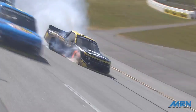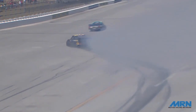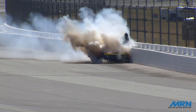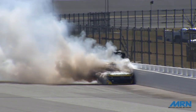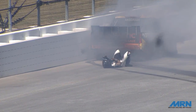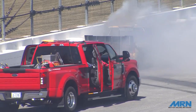He slides up in turn 2. Everybody scatters to try and go around. Anderson is still at full speed, and he's trying to come out of the truck. He impacts the inside wall. He is climbing out of the truck as he just now has hit the safer barrier. Anderson is out of the machine, hands on his knees, and scrambling away from that machine. He jumps down off the safer barrier, lies flat on his back behind that truck.